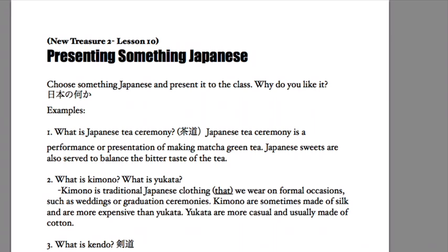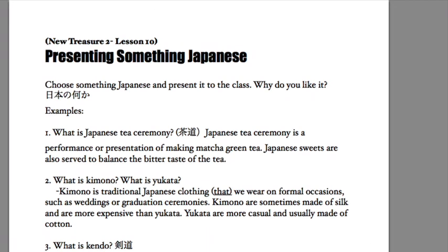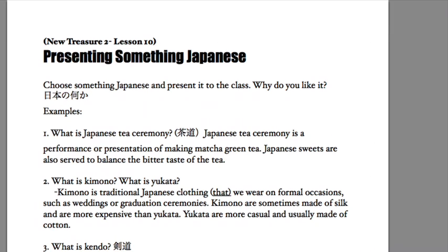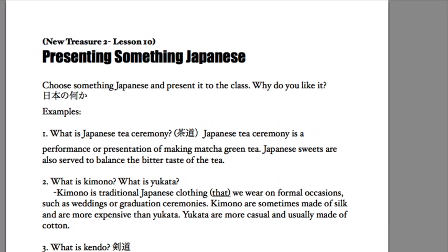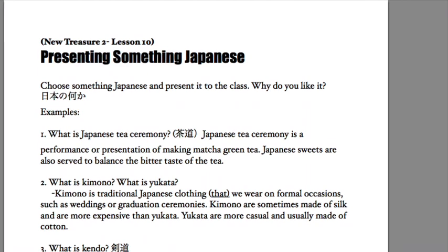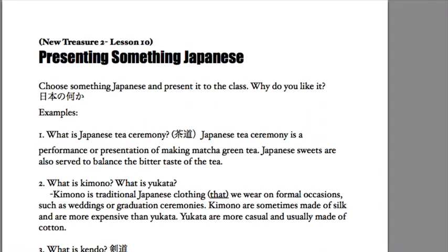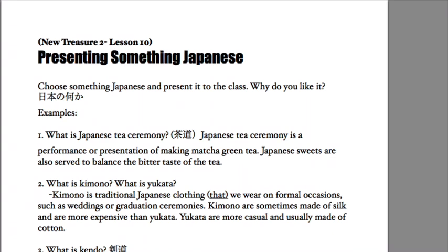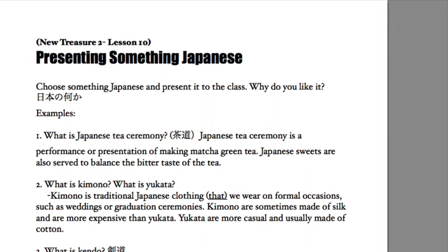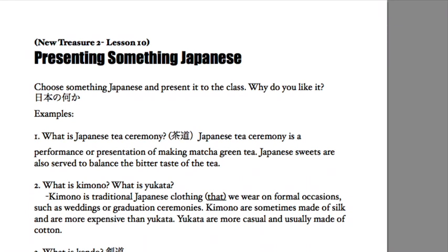Okay, let's repeat the answer in number 2. Please repeat. 繰り返してくださいね. Kimono is traditional Japanese clothing that we wear on formal occasions, such as weddings or graduation ceremonies. Kimono are sometimes made of silk, and are more expensive than yukata. Yukata are more casual, and usually made of cotton.